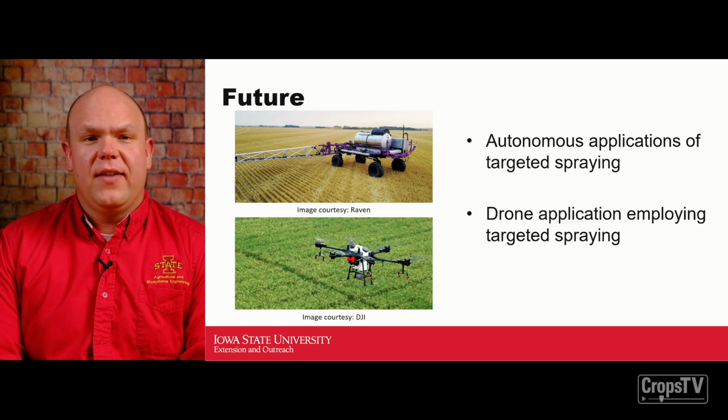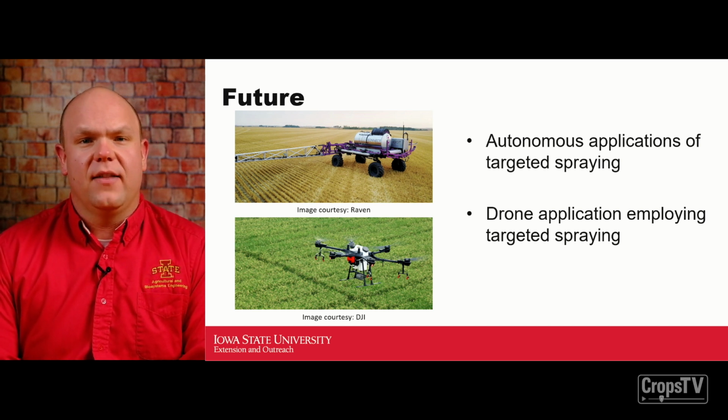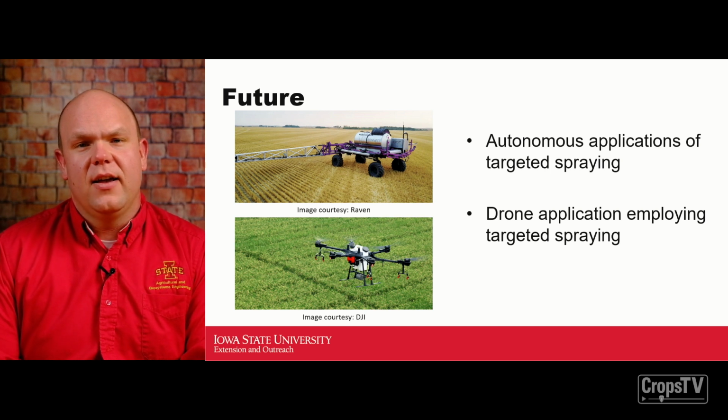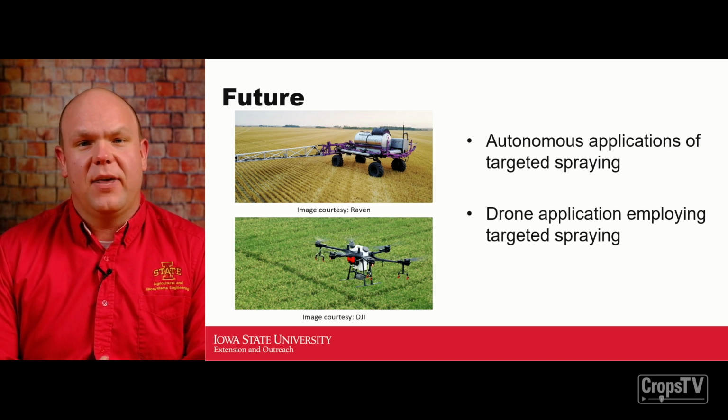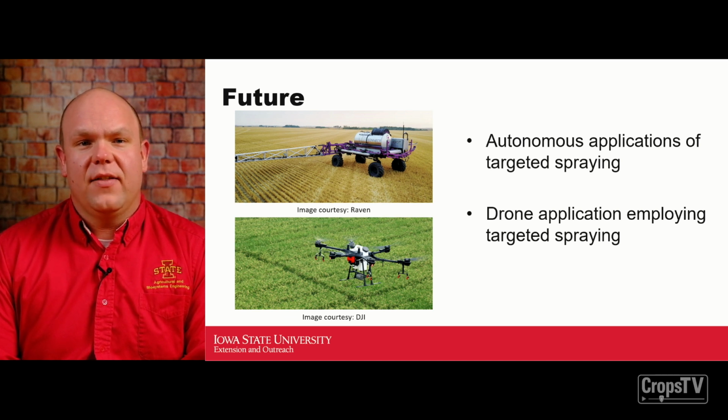Moving forward in the future, I think it's also worth thinking about how autonomy and drone applications play into this space. From an autonomy perspective, we still see a lot of companies exploring this space. The example I have here is what was the Raven Dot machine, and they've since renamed that, and that's been acquired now by CNH. So there are probably some name changes there, but the idea is that this machine can still have a really nice width, right?